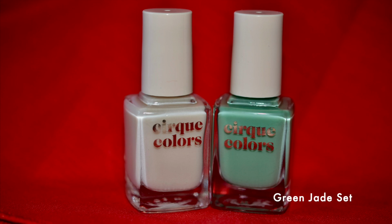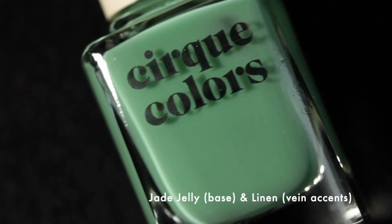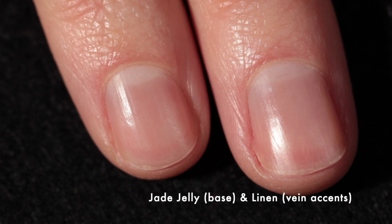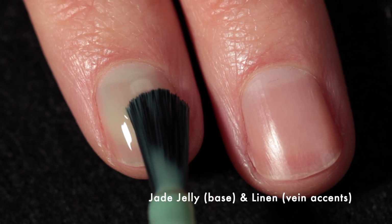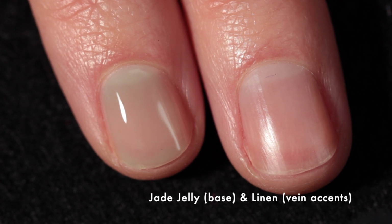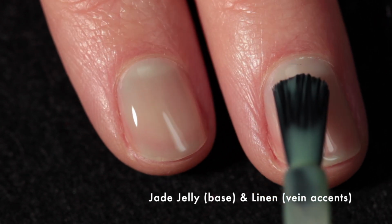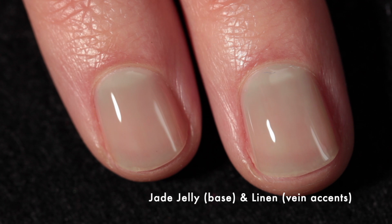Next up is the green jade set, and we're going to use some of the same techniques as I used with the rose quartz nail art to create the jade look on the nail. So of course we're going to start with jade jelly, which is such a pretty shade of green jade. It has a beautiful formula. It's really delicate and just gorgeous. I have a piece of jade jewelry and this looks so much like it.